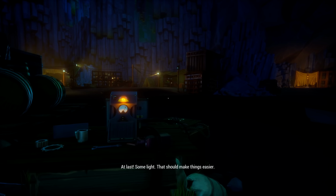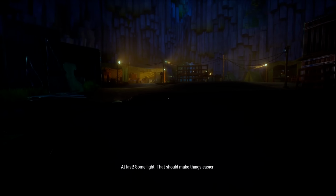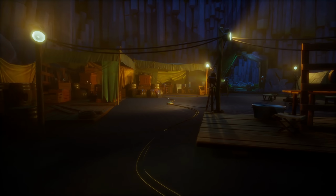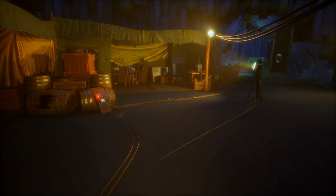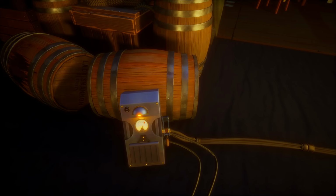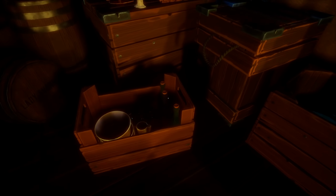At last. Hey, let there be light. And it was good. That should make things easier. I think there's a couple more to hit. One more to trip here. There we go. Lit up the back area here. Alright, let's start exploring this. Explore this area again now that we can see a little bit better. I have a feeling some of these options are going to be opened up for us now.